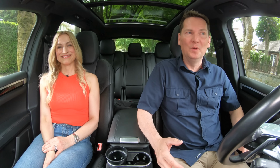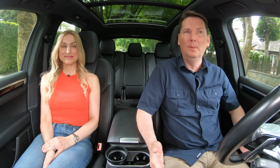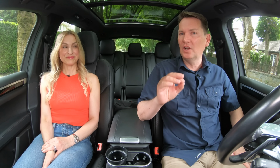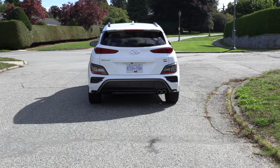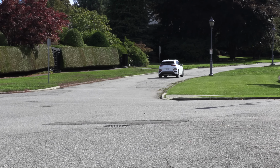Now, we are giving you the EPA numbers. And remember, where you drive, how you drive, the time of year you drive will affect the outcome of fuel economy, especially when you factor in a turbocharged engine. So that Kona with the 1.6-liter turbo, if you utilize that 195 horsepower and all that torque and you run through the 7-speed dual clutch, you're going to use a lot more gas. For sure.